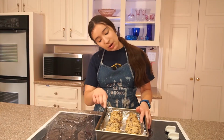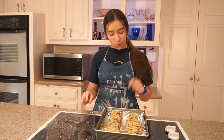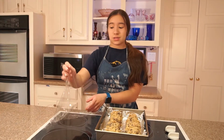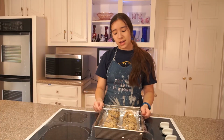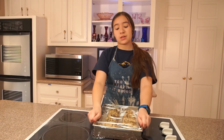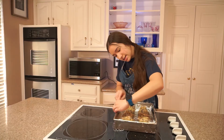Okay, I'm done measuring out all of my cookie dough balls. This made 7 giant cookies and 1 small cookie. It's still bigger than a normal cookie, but it's not 6 ounces. So now I'm going to cover them with plastic wrap, and I'm gonna stick them in the fridge to chill for at least an hour. Or you can just let them stay in the fridge until whenever you're ready to bake them. Make sure it's nice and tight.